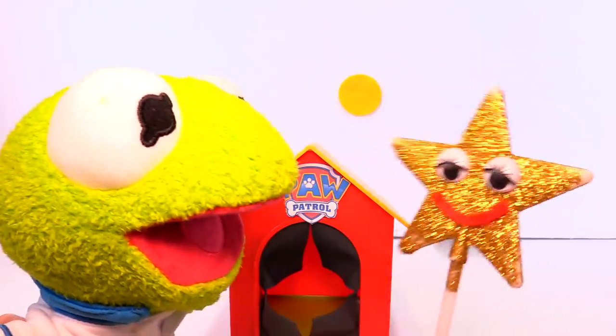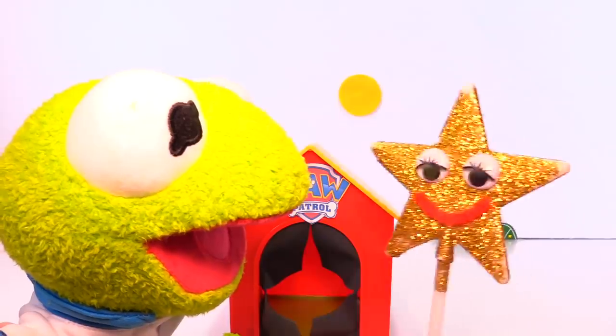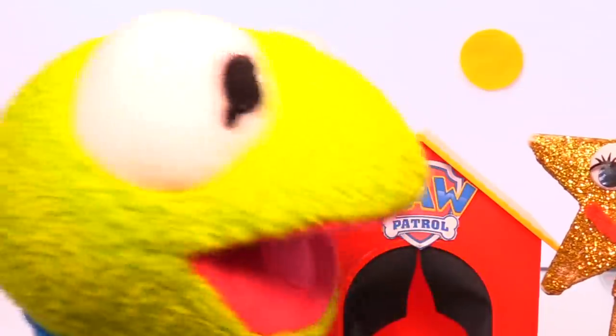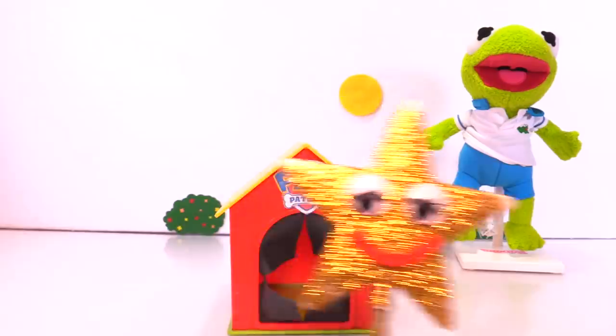Hi, Kermit the Frog, what are you doing? Oh, well, I was looking for Miss Piggy and I thought maybe she was in this house. No, silly froggy, this is a doghouse. This is the Paw Patrol doghouse. Oh, I'm sorry, Goldie, I didn't realize. Well, I guess I'll hang out for a while. Wow, that's kind of crazy, Kermit being in the doghouse.